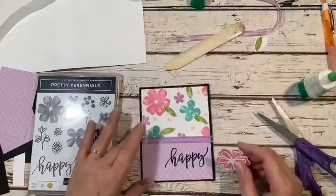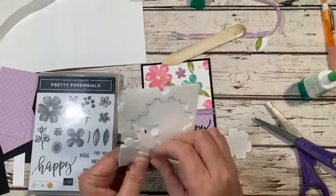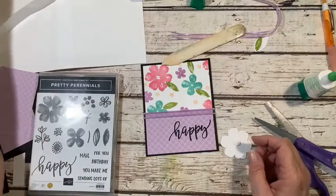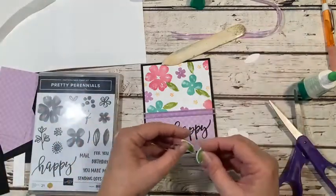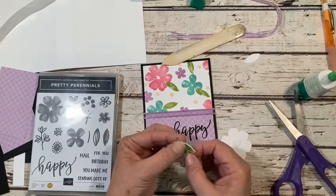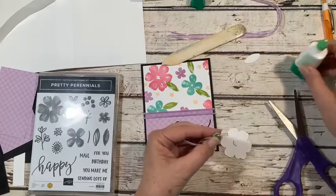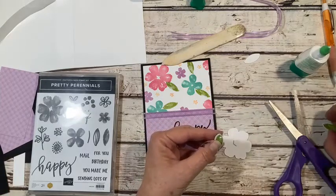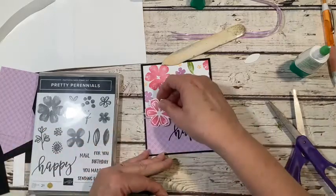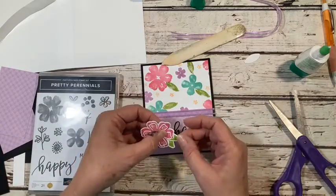And then now we're going to come back to our flower. So we're going to use a dimensional. You guys, if you don't use dimensionals yet, I hope that you do because they're awesome. And they really step your cards up a notch or two. Okay, so we're going to put our little leaves just like that. So I am going to just put a little glue on here so that I can move them around a little bit. I'll have a little bit of time with it. So our leaves, we're going to pop up our flower there. We're going to stick our leaves like right there.